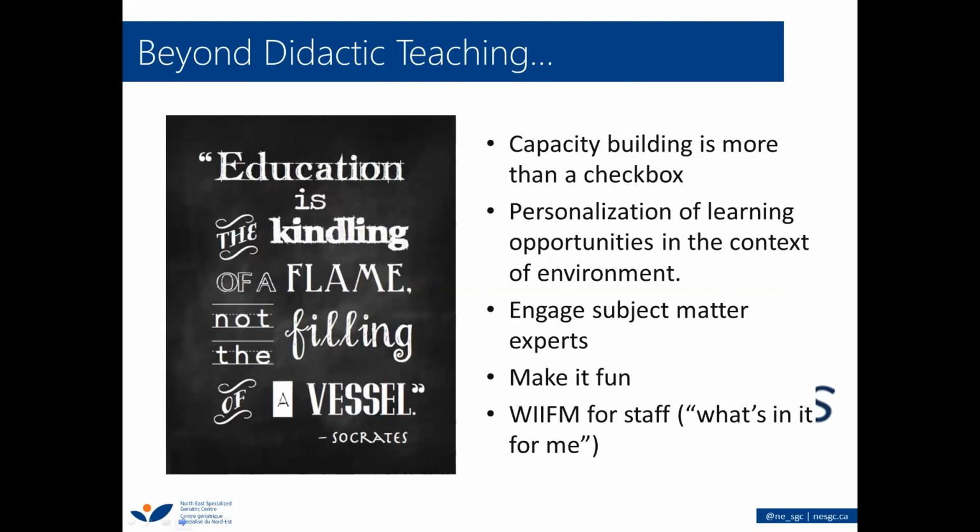Offering hands-on learning opportunities, and then not losing that piece of the shoulder-to-shoulder coaching and mentoring, having folks on the unit who seem passionate about these topics. I think the trendy word now is to say influencers or champions who the staff might turn to for answers. Hey, I just learned about this. Can we work through this case together?